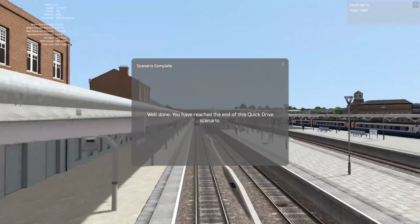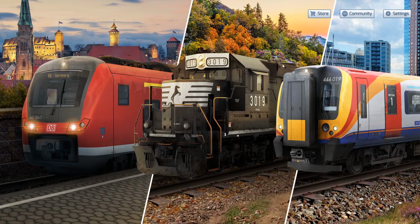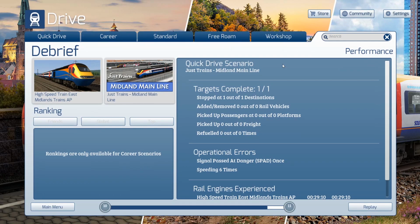We've reached the end of the quick drive scenario, and now I can go to my initial conclusion of the route. So, guys, I hated that. I'm going to be truthfully honest with you. Yes, I hated it because the lag was atrocious. I don't know whether that's something to do with the Dovetail Games Train Simulator update or whatever, because I have noticed it's been a bit laggy recently on most routes, actually. But that was just terrible. That is the worst route in terms of frame rates that I've ever played on this game.